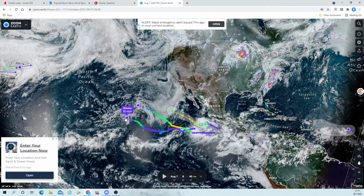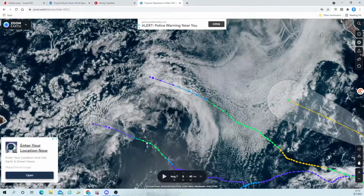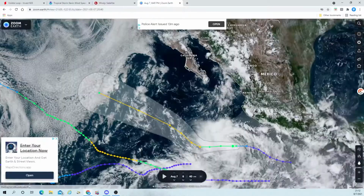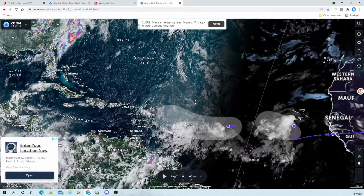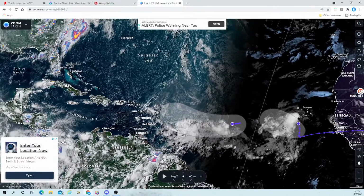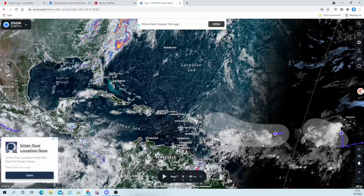I still don't know why they're showing these as existing. Hilda, I can't even tell where Hilda is, but apparently it's in this area. They don't actually exist, so just don't worry about that. Then obviously we have these systems over here in the Caribbean. It's trying to still develop, and it's only got a 30% chance of development. This right here has a 20% chance, but it's going to move this direction. And there's actually another system right in this area.